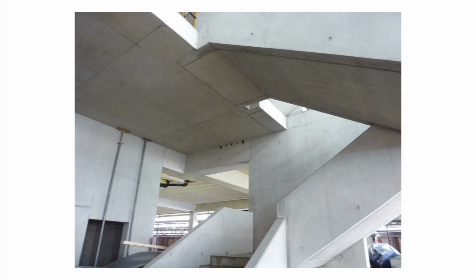So in our top floor daylit studios for photography, for example, we're using the frame, exposing the concrete of that to set the basic armature of the space, but then we're playing other things against it.